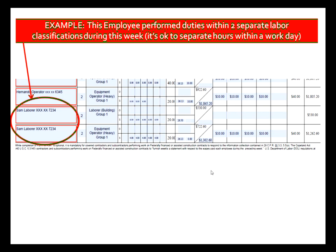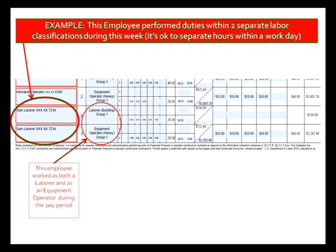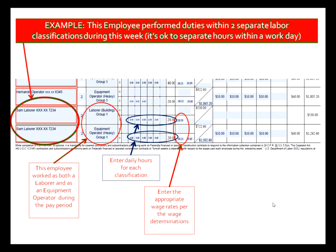In our next example, this employee performed duties within 2 separate labor classifications during this week. It's actually okay also to separate hours within a work day, as you can see that we have done here for Sam Laborer. And in our example, Sam worked as a laborer group 1 and as an equipment operator group 1 on the same day. So we'll enter his daily hours for each classification and total those hours, just as we have done for every other example. We will enter the appropriate wage rates per the wage determinations.